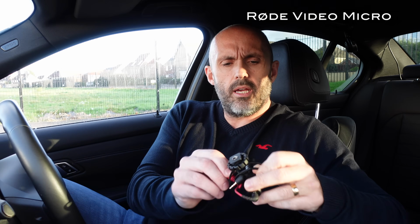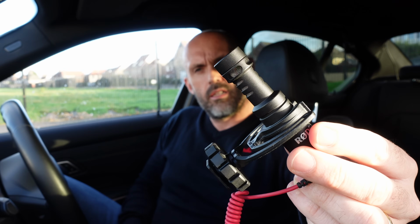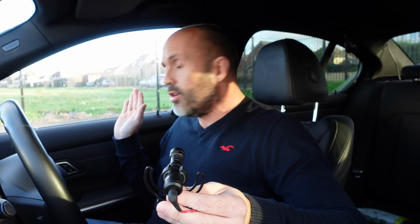The Rode Video Micro mic is something that I use a fair bit. It's a great directional mic. It can be attached on top of the camera. When I'm actually driving, however, I've occasionally used this mic, and if I'm looking at a junction and moving side to side, the audio level drops off because I'm not actually projecting my voice towards this microphone. So that's, again, another sit still one.